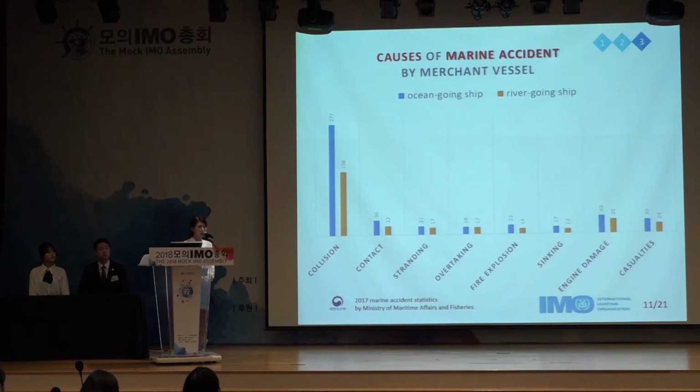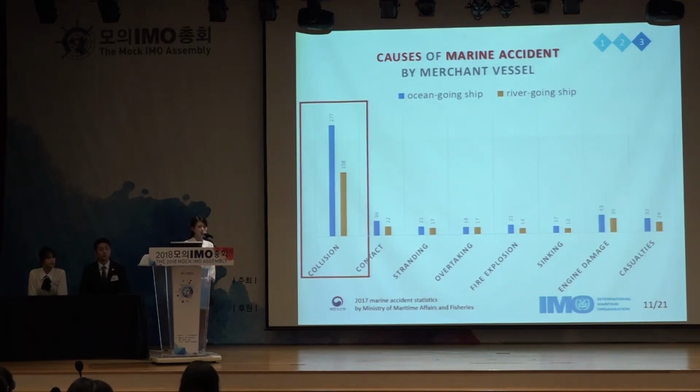My fellow delegates, the following data indicates 2017 marine accident statistics by the Ministry of Oceans and Fisheries. This data consists of the causes of the marine accidents in merchant ships. There are many kinds of accidents such as collision, stranding, fires, engine damage, etc. The focus here should be on the collision that accounts for the largest percentage, regardless of the different navigation areas.